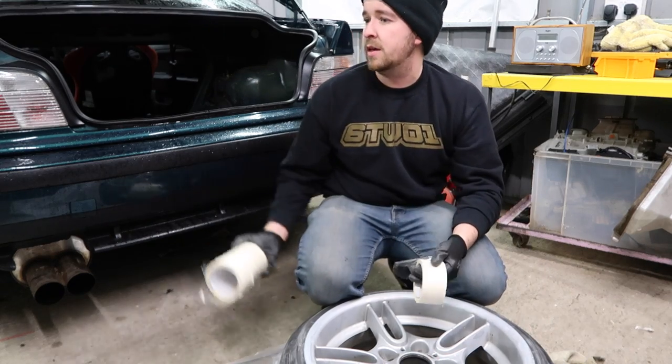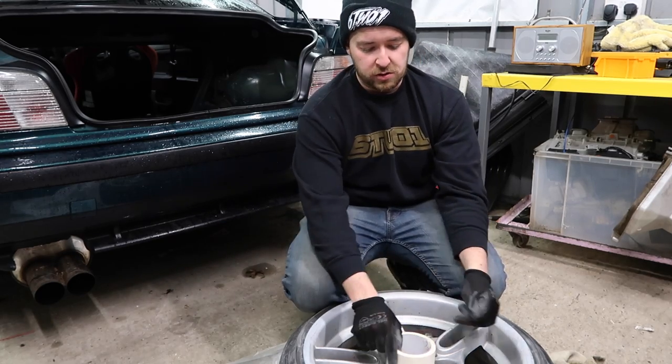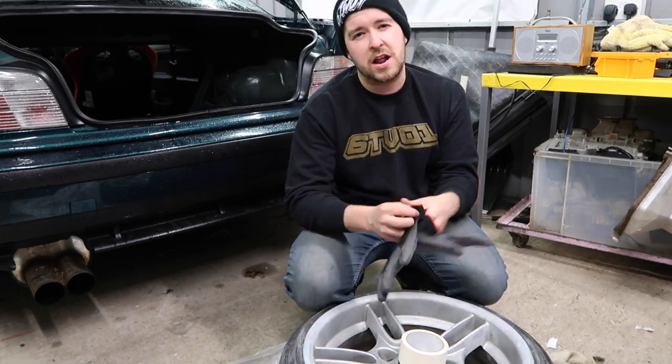I've got masking tape here, so I'm going to tape up everything that I want to keep nice on the wheels, like the tyres and the M badge and the air thing. So yeah, I'm going to do that and spray it up.